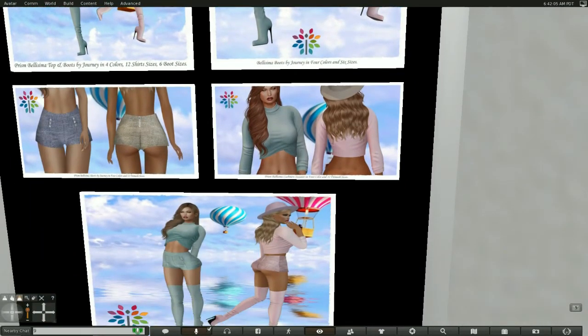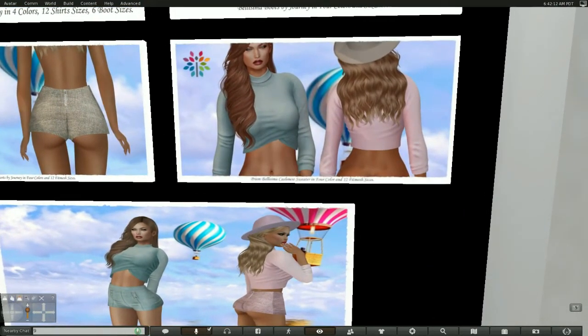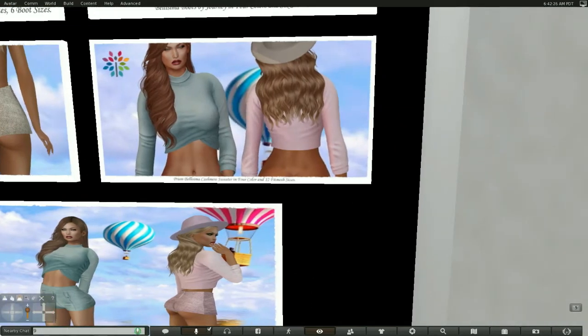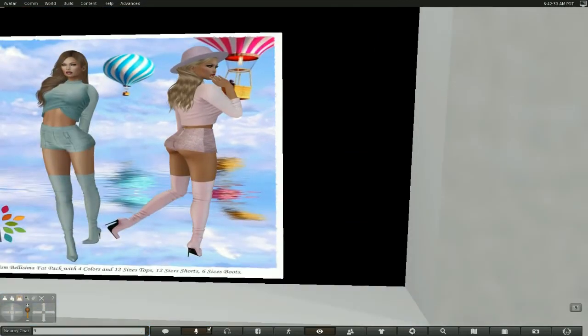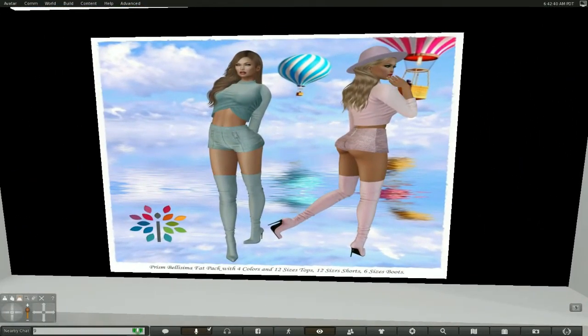And let's see what this is. These are the shorts, also coming in four colors and 12 fit mesh sizes. Amazing. This is the top, the sweater, and it looks like down here we have the fat pack. Four colors, 12 sizes tops, 12 sizes shorts, and six sizes boots. Very nice. You know what? I'm gonna have to blog that too.